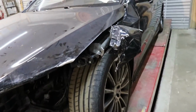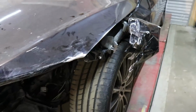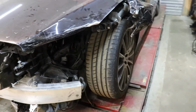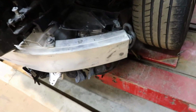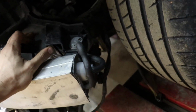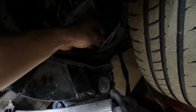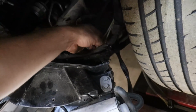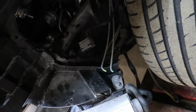All right, guys, so finally we got this thing started. It's sounding good. We let it run for a little bit, and we noticed that the air suspension's still not going up. And unfortunately for us, it's a bad thing that the air pump is right here. So it makes sense why the air system's not going up. So we've been checking all these lines, and we noticed these two are not working.